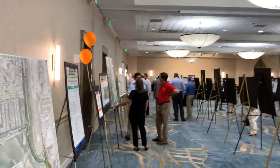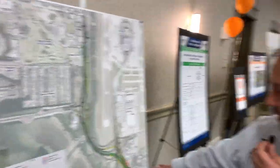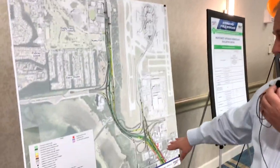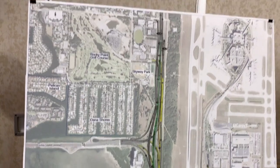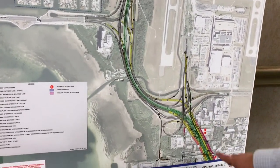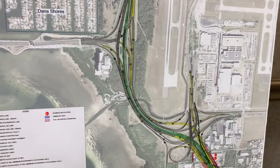So zone 7 talks about the Northwest Expressway, the connection to the Veterans. So essentially, along State Road 60, north of Cypress, and the connection into the airport and out Courtney Campbell and north up into the Veterans. In this area, we've got, in green, the express lane connection to the airport and then connecting to the Veterans Expressway.